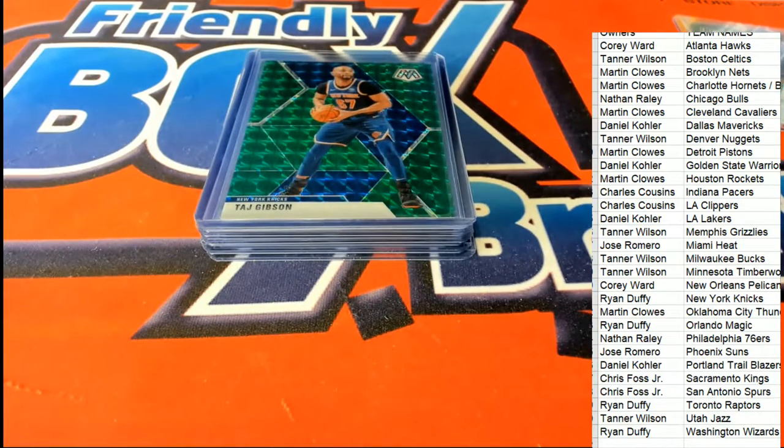Next up is a Ty Gibson. A nice Gibson comes out for the Knicks. He's a pretty good rookie for the Wizards. He's a good one. Knicks. Ryan D gets the Knicks one too.